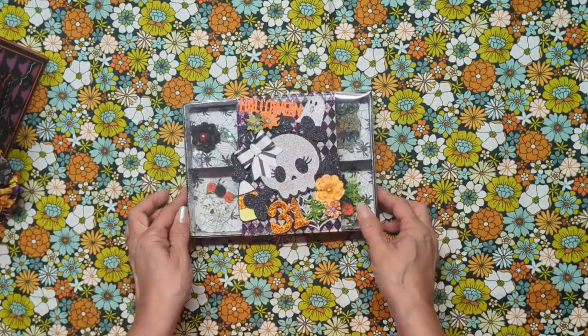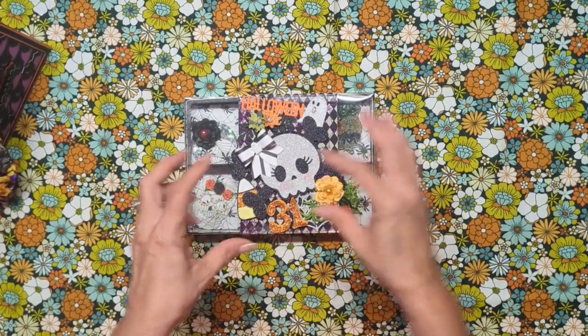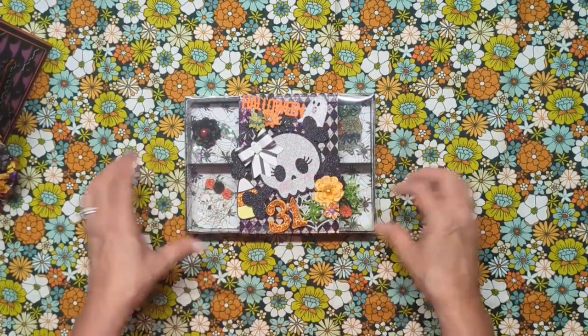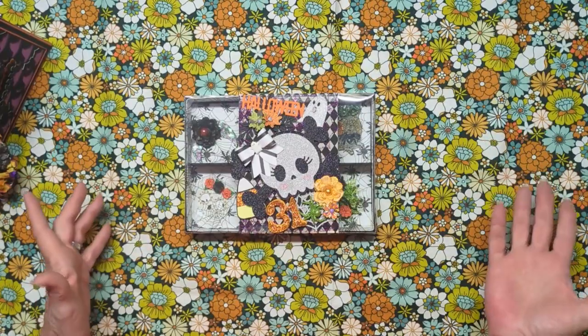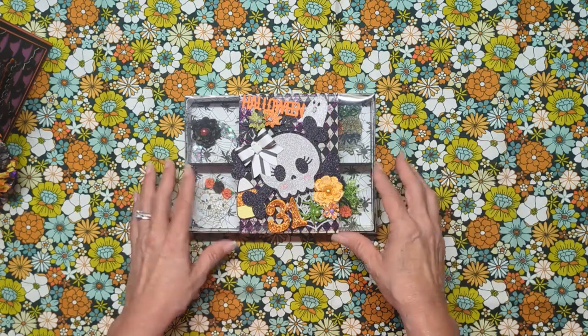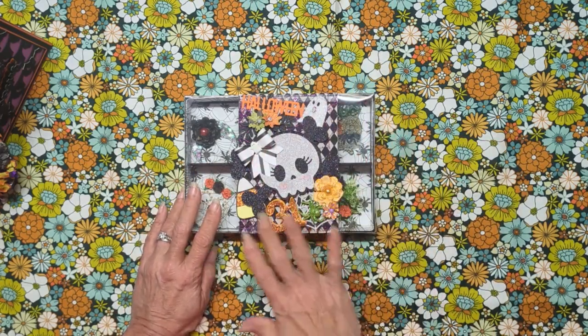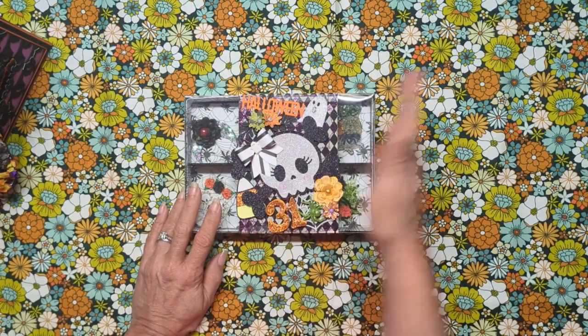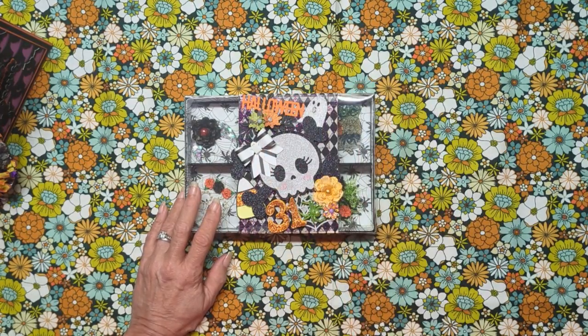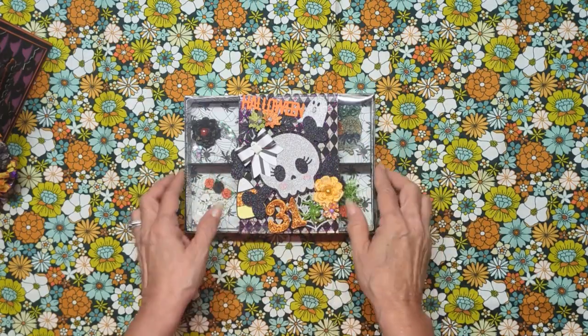I made it out of chipboard because she was using the wooden box that the little wooden die cuts come in. I didn't have that box, so I just duped it and put it in Cricut. She had layered hers all up, so I kind of see how she was doing. She shows you a tutorial, so I followed along and just kind of followed what she did.